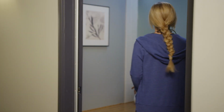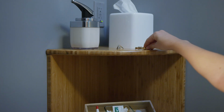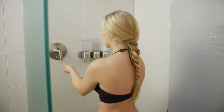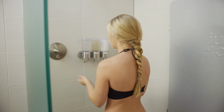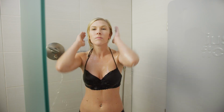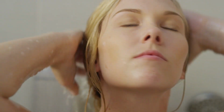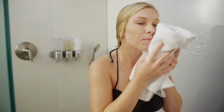Once in your room, make sure the door is firmly closed and locked. Disrobe and remove jewelry. Please shower before entering the float cabin, as it's important to remove hair products, perfumes, makeup, and body oils. Use body wash and shampoo before your float, but wait to condition your hair until after. After showering, dry your face.